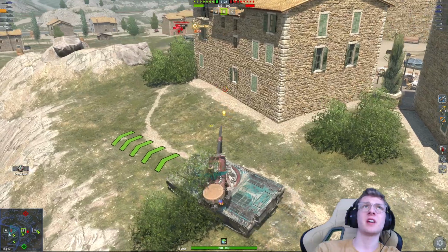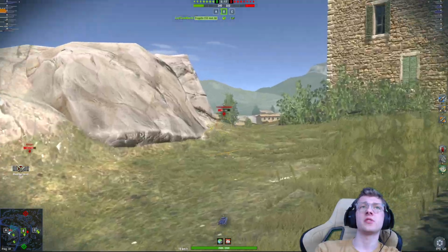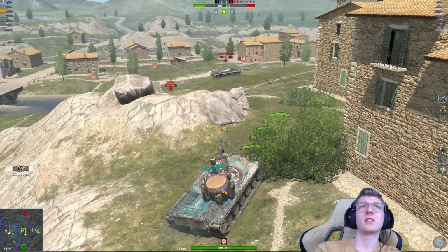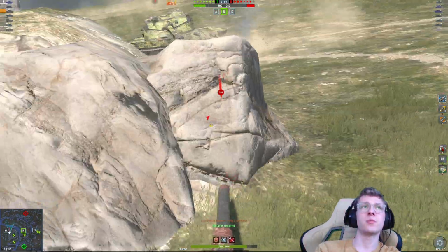So we get another shell into the enemy T-22, which is obviously pretty good. I don't think this T-22 is really enjoying our company at this point. Let's get another shell out, 368 damage right there. And it looks like the E-50 did end up getting shot by the Foch, which isn't too surprising.